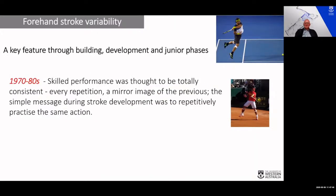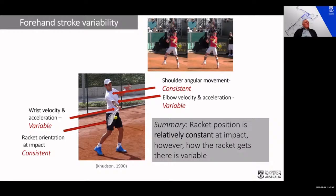For what reason? Let me answer that in the next question, because it really comes down to how I've changed my view, and I think most people as old as I am have changed their view on stroke production. And this relates to many, many sports, in fact, to almost all sports.